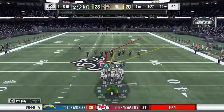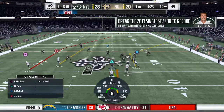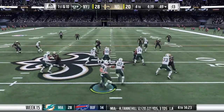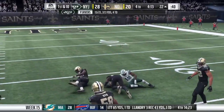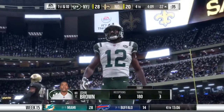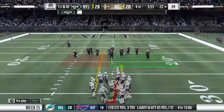So after that big play, let's see if they can catch their defense maybe on their heels. They go play action here on first down. Over the middle here to Brown. And he'll get this one down near the 20-yard line. A really good pickup of 28 yards.